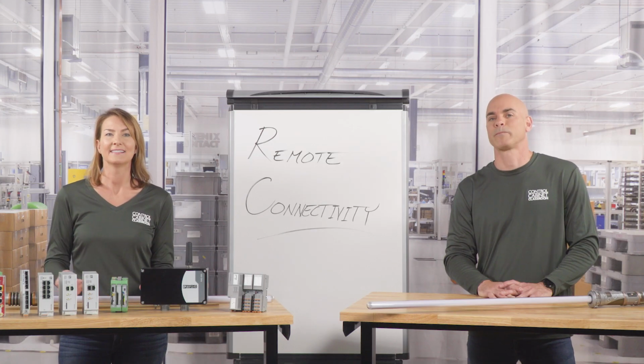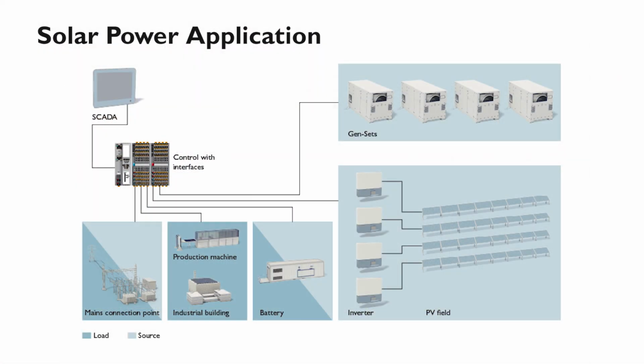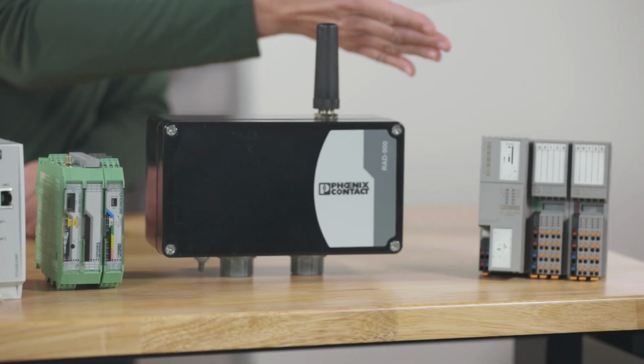As you might imagine, sensors play a big role in making all of that happen. Of course, that's just one piece of the puzzle. Getting that sensor data back to a remote location will require other components like firewalls, Ethernet switches, routers, modems, radios, and of course, some type of controller.